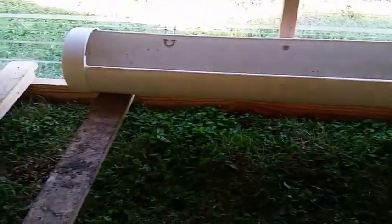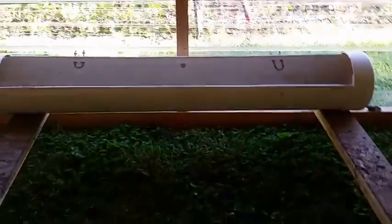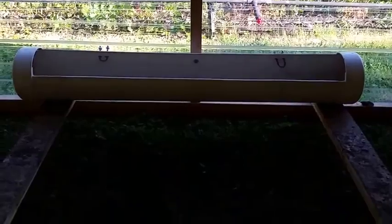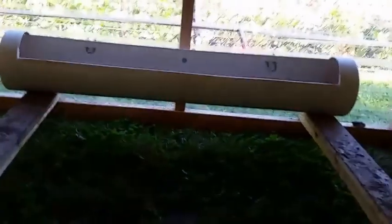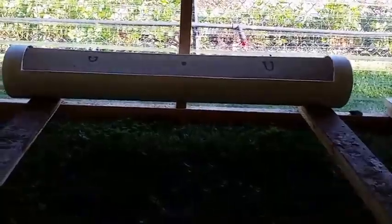The other thing I mentioned was that we have a feeder in here, and this feeder is just a piece of PVC pipe, and it has feed in it, and I really like these feeders because they prevent the birds from slopping feed all over. And what we do is we adjust the height of the feeder up as the birds grow, and that's a real handy thing to prevent food waste.